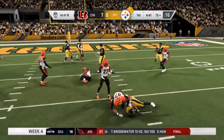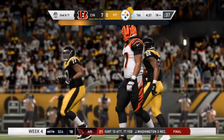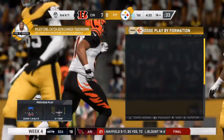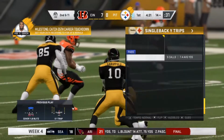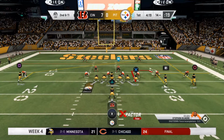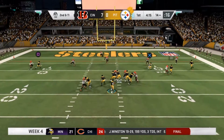Now a run with Montgomery. And he is met quickly in the backfield. Down he goes, folded like a lawn chair. I think Cameron Hayward's ability to take on blocks, hold the point of attack, and get upfield serves him very, very well. What a nice play there. Yeah, he can take on blocks because he's built like a block.